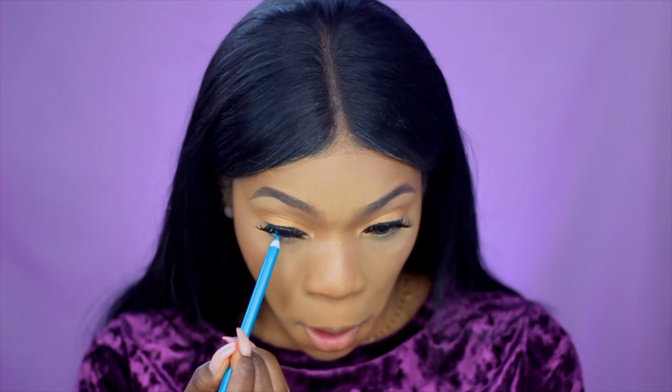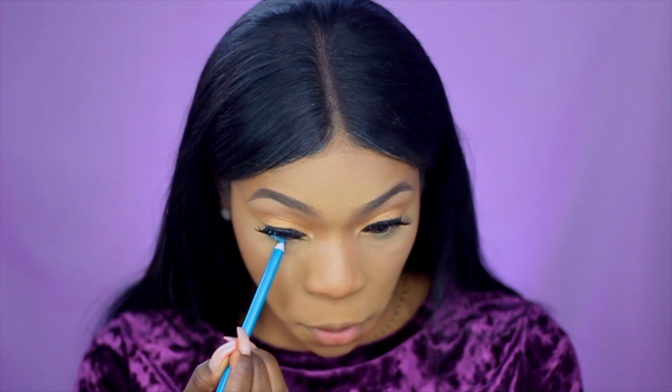This is a really bright blue. This color is really for the bold, and I want you guys to just see what I'm working with right now. Just look at this. Oh, full effect. And it's so easy. You don't have to tug your eye. It just glides on so well. I'm in love.